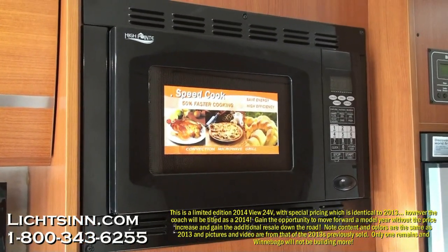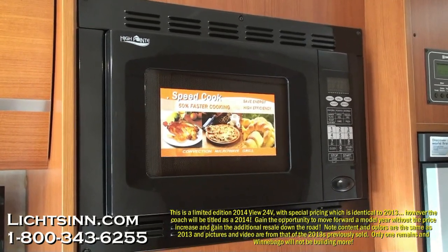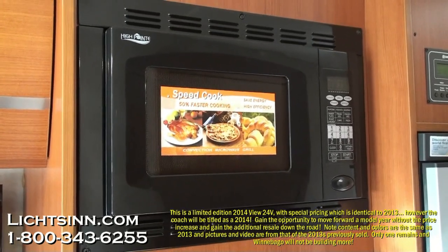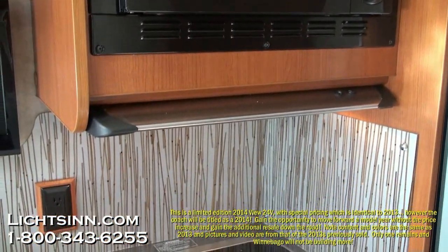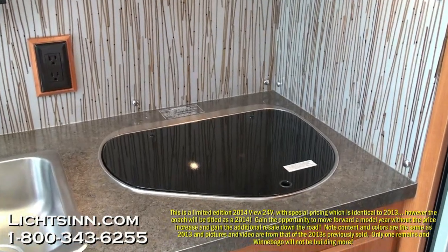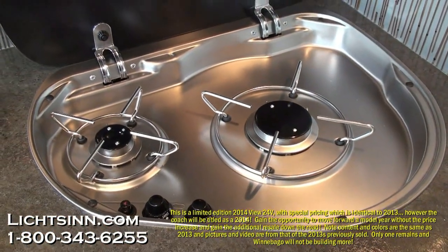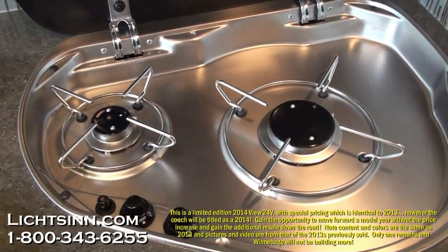Up top here, you'll see a traditional microwave and convection oven. This allows you to bake, brown, and roast just like a traditional oven. This allows us to conserve storage and provides for a full drawer stack down below. Here you'll see the ducted range top, the backsplash, and then working down below here, you'll see the two-burner range with the glass top, again, maximizing countertop space, but allowing us to free up a complete drawer stack down below. As with all of our drawer extensions here at Winnebago Industries, they are metal ball bearing glides with full-length extensions.